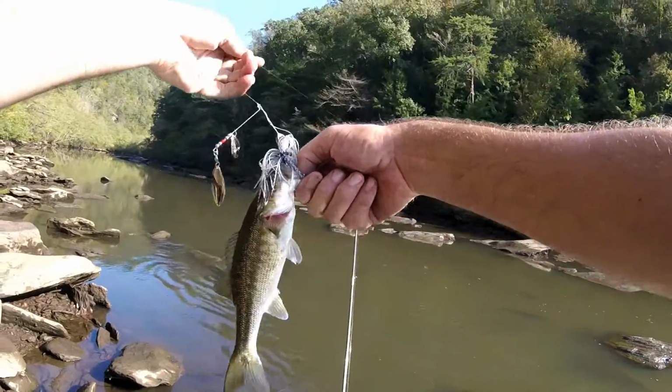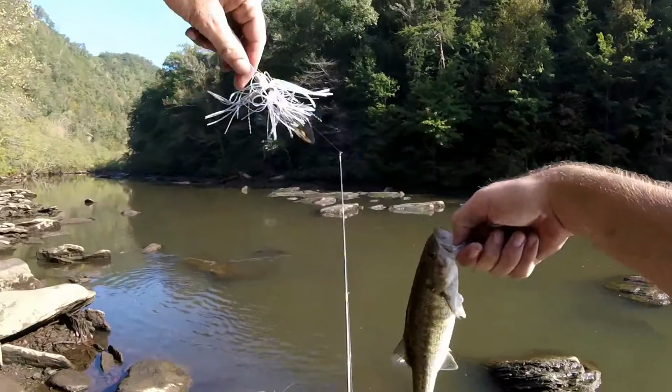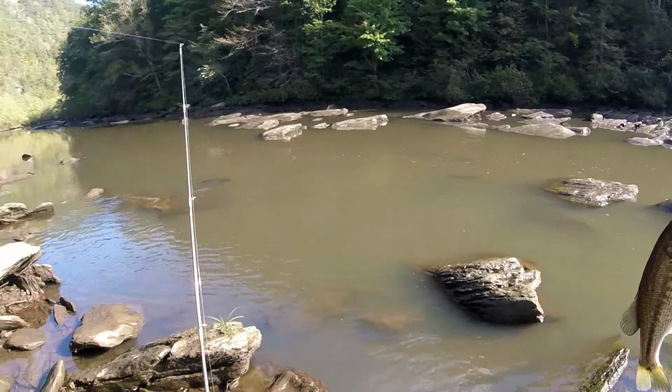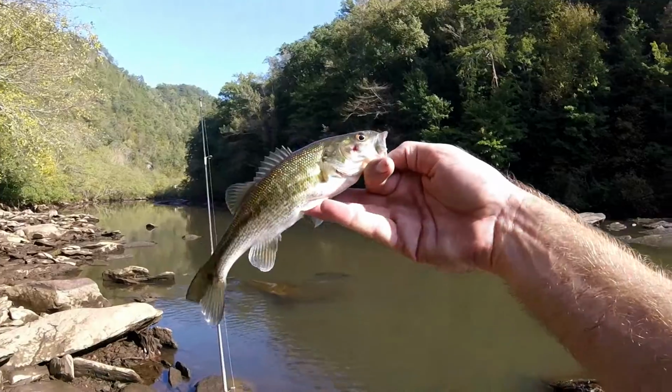A little spotted bass. First fish today on this 1/2-inch Booyah spinner. The water is murkier than I thought it was going to be. I thought it was going to be a lot clearer, but it's a little murky today. Just a little spotted bass.